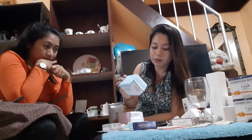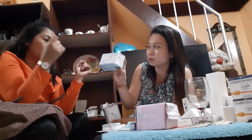And the blue one, what is it? A panty liner. So how many pads in one pack? 30 liners. Ah, okay. So we don't need to measure the price. Okay, tell them why they need to choose this one. Of course it varies with the price. But why do they need to choose this one compared to other simple panty liners?